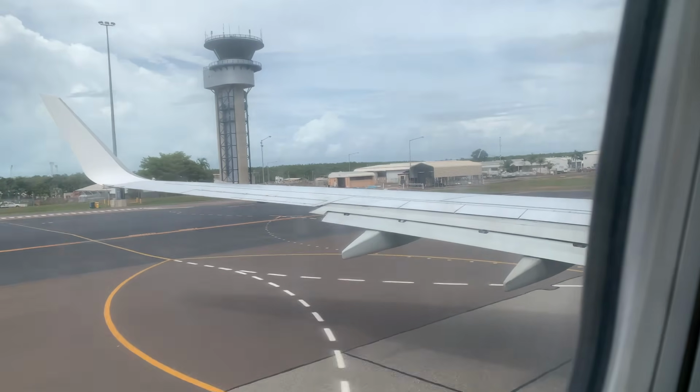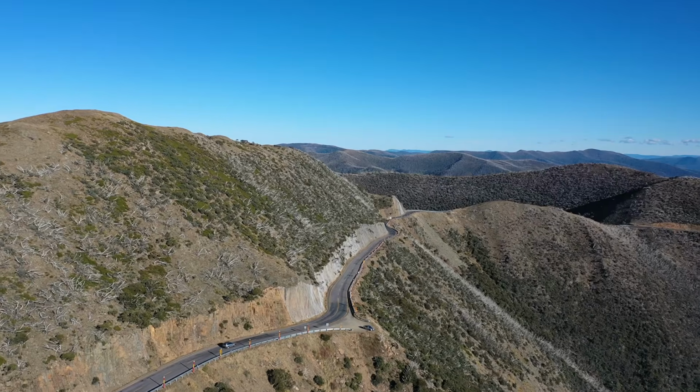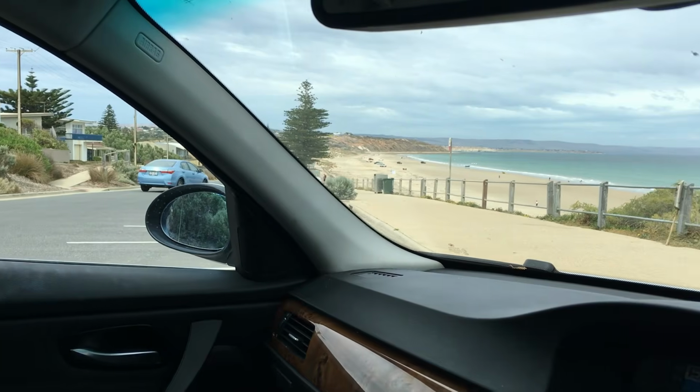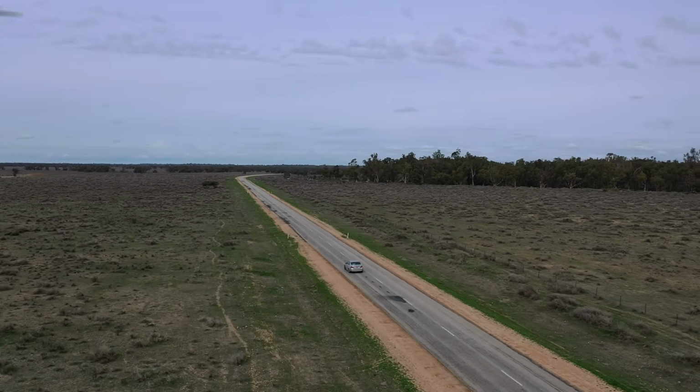In 2019, I embarked on a gap year to Australia, and while it felt terrifying, I knew it would be the adventure of a lifetime. I wanted to live, work, travel, and experience all that the country had to offer, and part of that was I needed a car to get around.